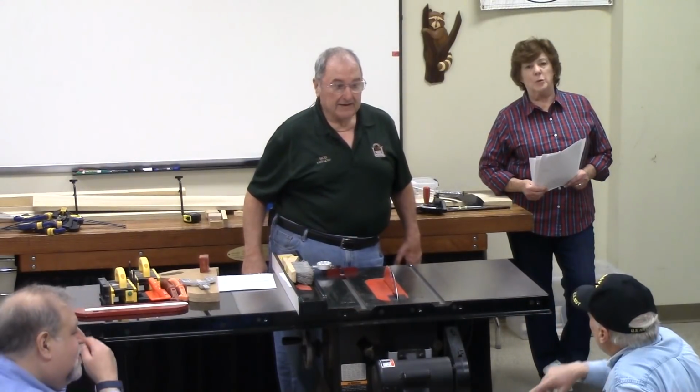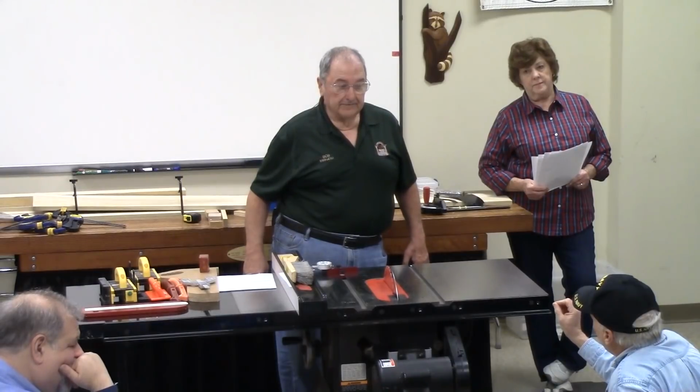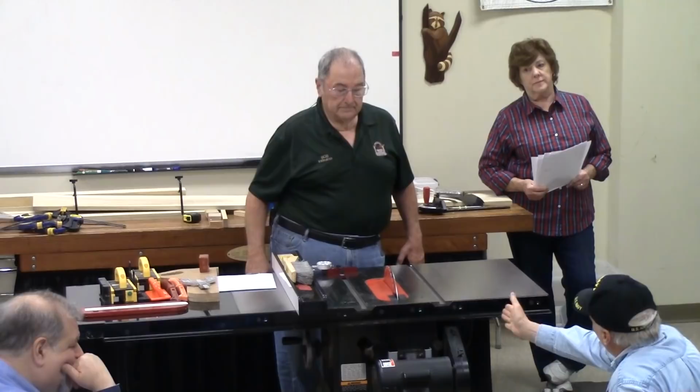Along those lines, Bob, even if the blade's not tilted, but you're ripping a thin strip off, you need to have that thin strip on the outside of the blade, not trapped between the blade and the fence.